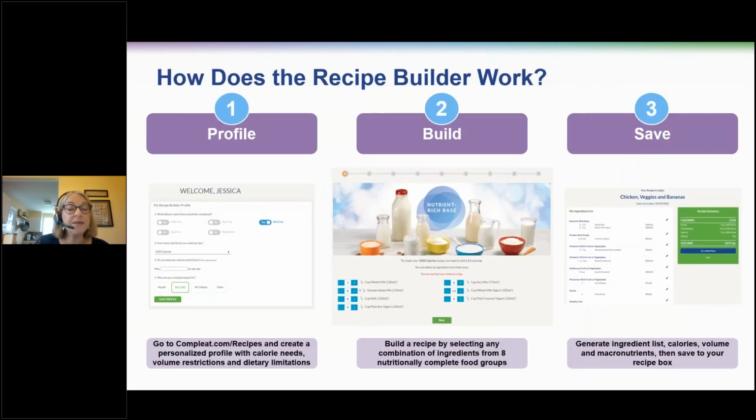The way it works is very simple. Go onto the tool, create a profile for the child, add in the child's age, the calories that they need, any fluid restrictions if applicable, and then you can deselect any foods that they might be allergic to or you prefer that they not have. The next steps will show you how to develop the tube feeding formula. And then at the end, it'll generate the recipe as well as nutrient information, a shopping list, and a way to store it in your recipe box.